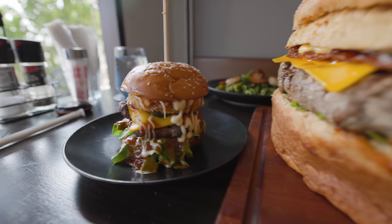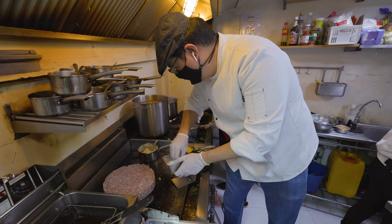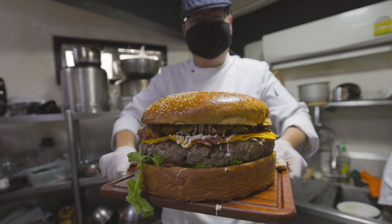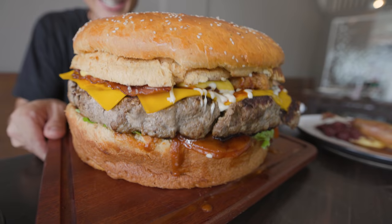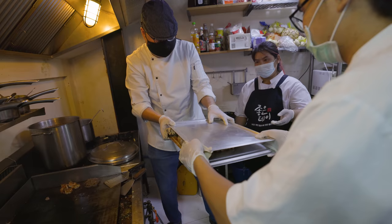It's Mark Wiens. I'm in Bangkok, Thailand, and today is a huge day because we are at a restaurant called La Maison, where Chef Bin cooks this overly gigantic, supersized burger. You could work out with this burger. We're going to go to his restaurant. He is going to show us how to make it. You need teamwork to flip this burger.